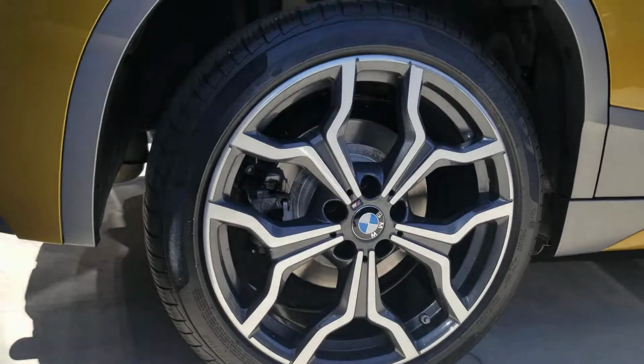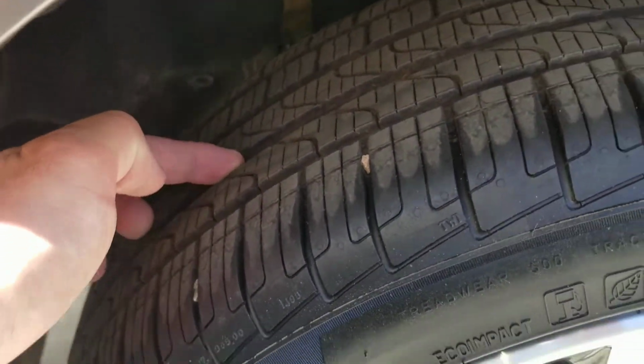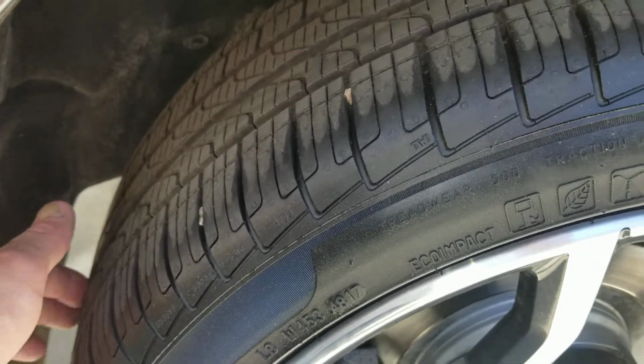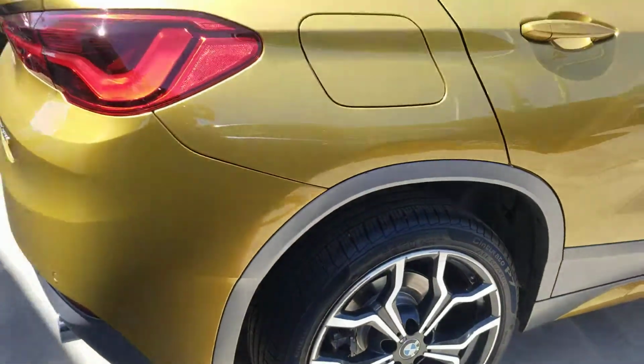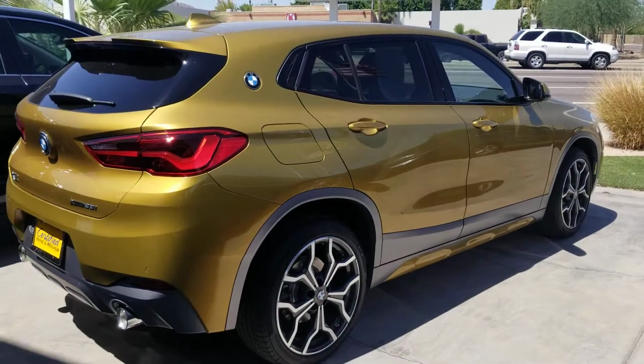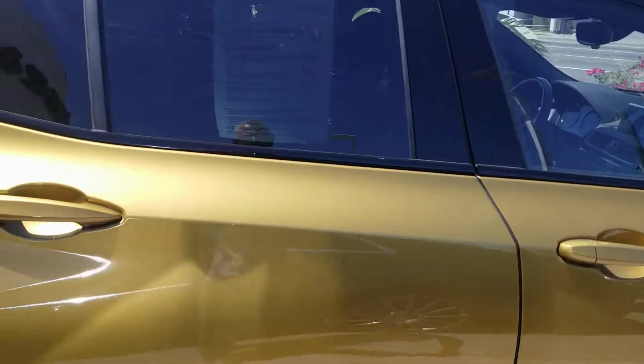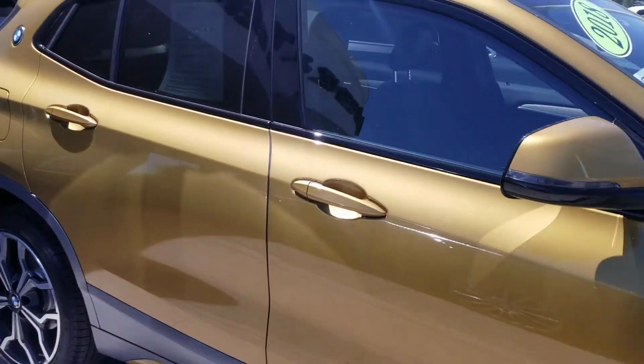Wheels are in great shape, no curb rash. About, like I said, I think about 50% tread life, give or take. I love this color. It's almost like Austin yellow metallic that they use on the M3s and M4s. Very cool, unique color, I must say.